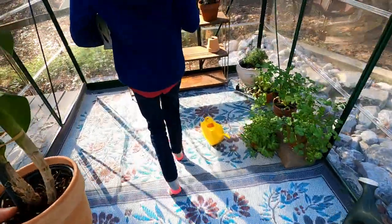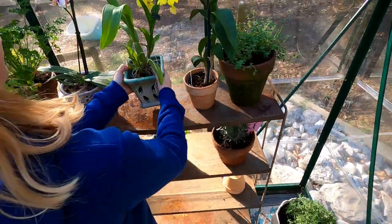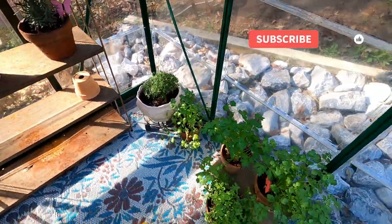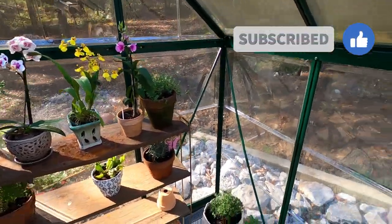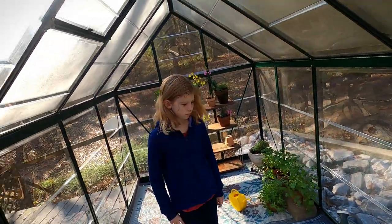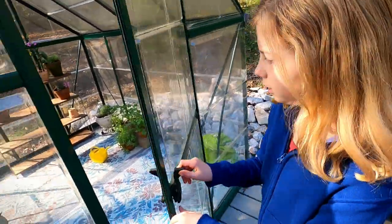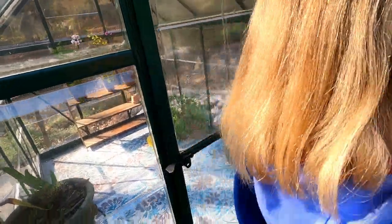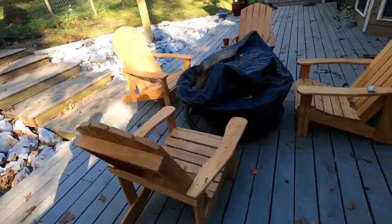All right, let's get your orchids in the greenhouse. Now, got our herbs looking fabulous. Looks good. We've been enjoying the greenhouse. We have. I think you're going to shut the door for now. I'm going to shut it. Okay, you got to remember to open it back up, though. It's going to get warm in there. It's supposed to be 80 degrees today. Yep. In November. Let's go feed.